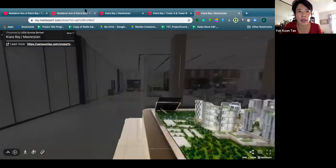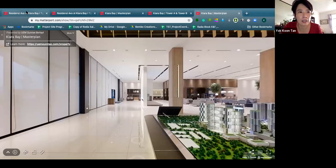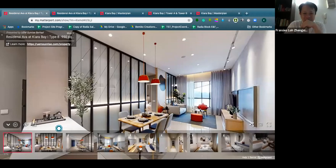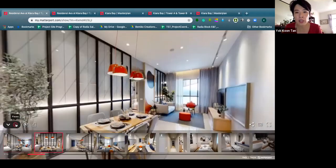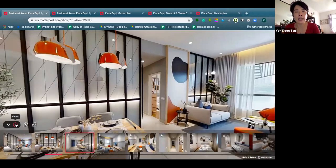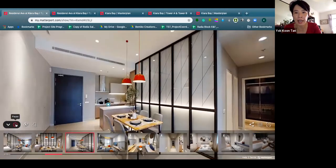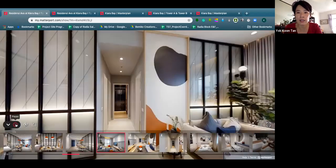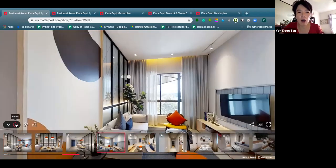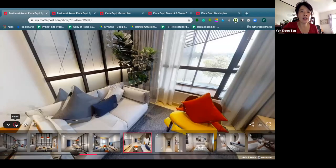Now, let me show you another one. Can I bring you to see a 950 square feet, Francis' favorite unit? Okay, you see that? Wait, let me play. So this is his investment. Showing you the dining area, the kitchen area there. Then you move towards the other side where you can see the living hall. From the living hall, you can see every single detail of it.